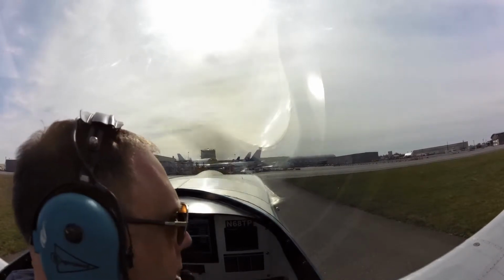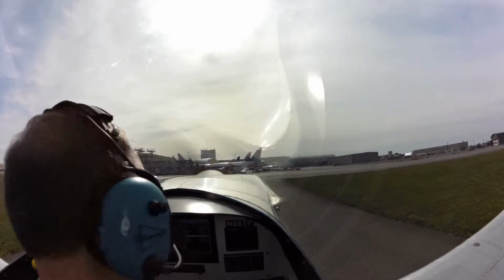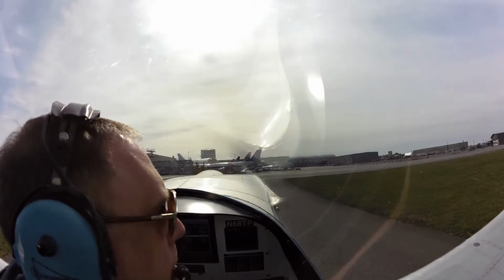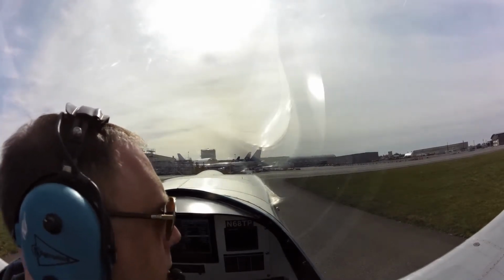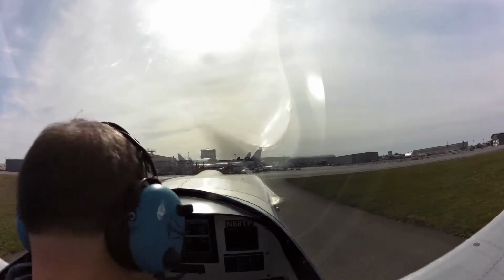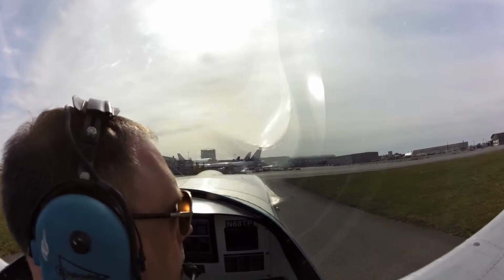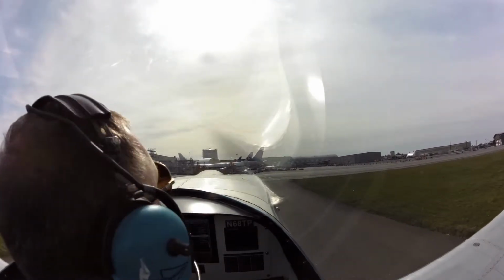Ground, experimental 68 Tango Papa. What is this, experimental 68 Tango Papa or Tango Bravo? It's Tango Papa, and we're on the south ramp off of Echo with information Echo, taxi 34 left for departure. Experimental 68 Tango Papa, Payne Ground, runway 34 left, Alpha 7, cross Alpha. Alpha 7, cross Alpha, 68 Tango Papa.